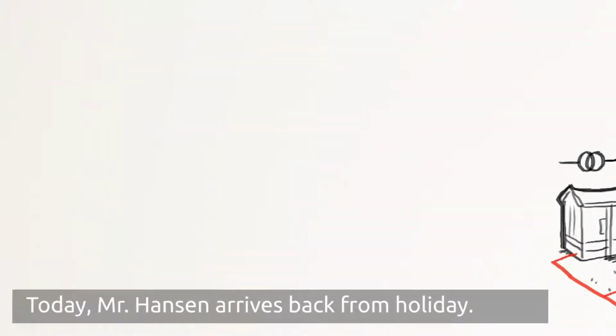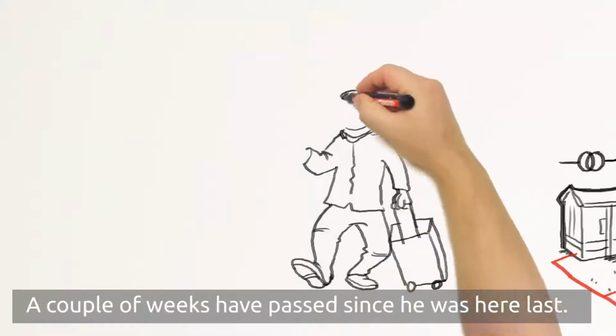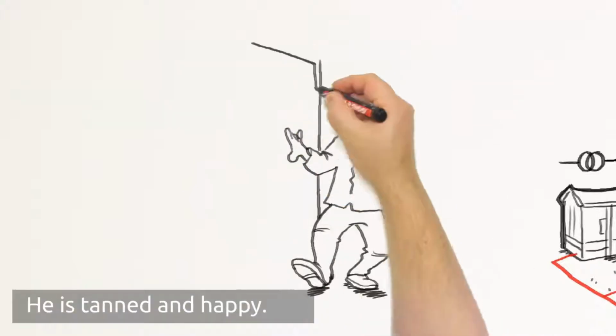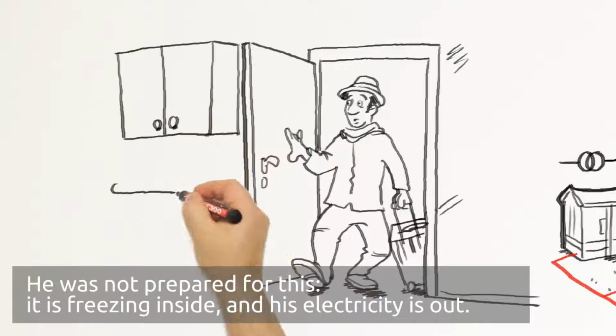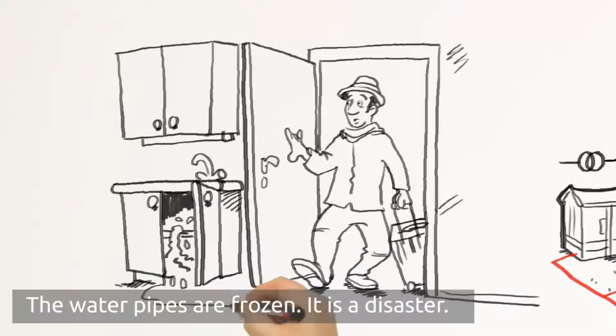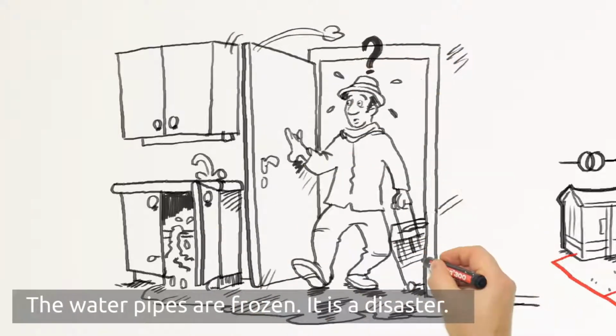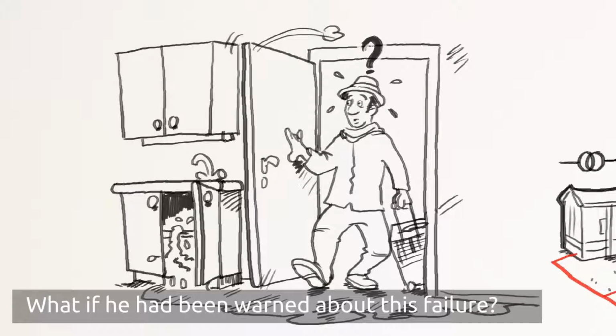Today Mr. Hansen arrives back from holiday. A couple of weeks have passed since he was here last. He's tanned and happy. But he's not prepared for this. It's freezing inside and the electricity is out. The water pipes are frozen. It's a disaster. But what if he had been warned about this failure?